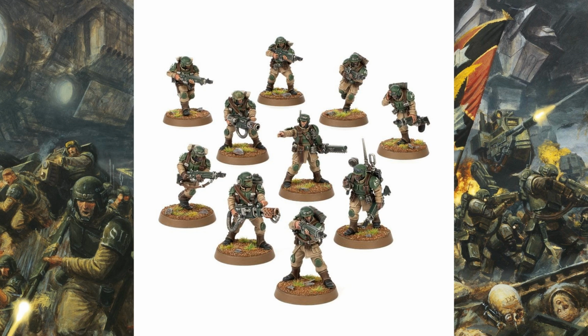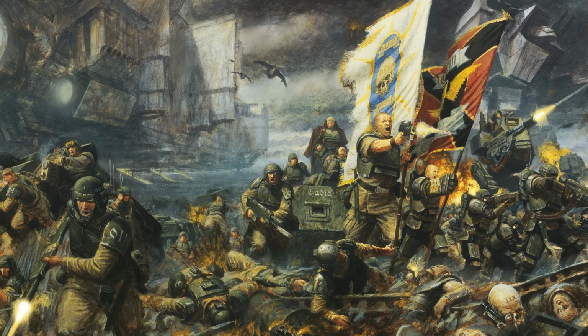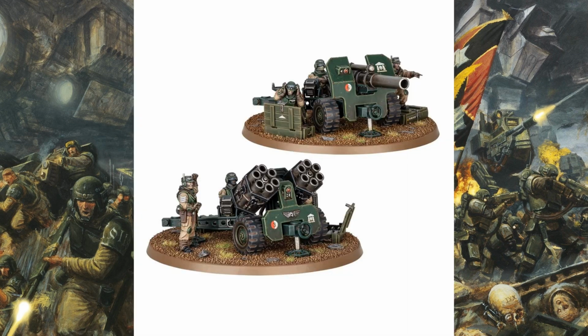Moving on from there though, issues 75 and 76 are for the Field Ordnance Batteries. Obviously, these are your heavy hitters for the good old Astra Militarum. That'll be really good fun to paint, in all honesty.